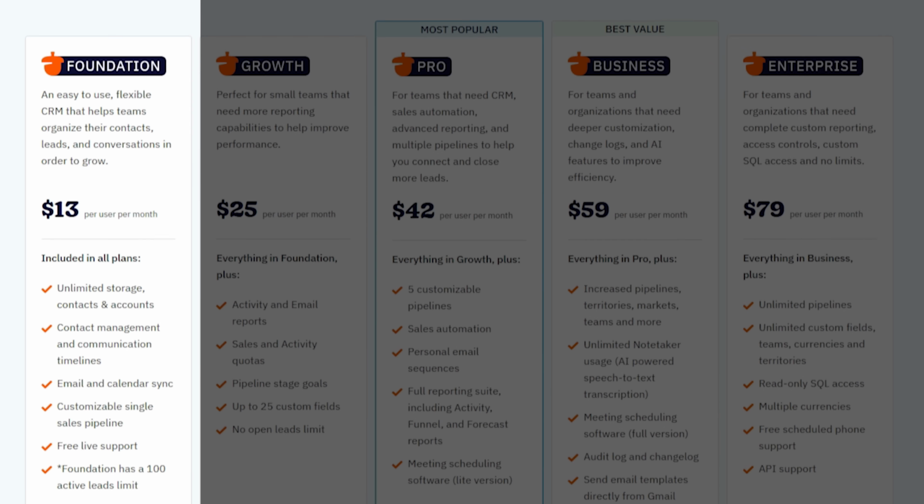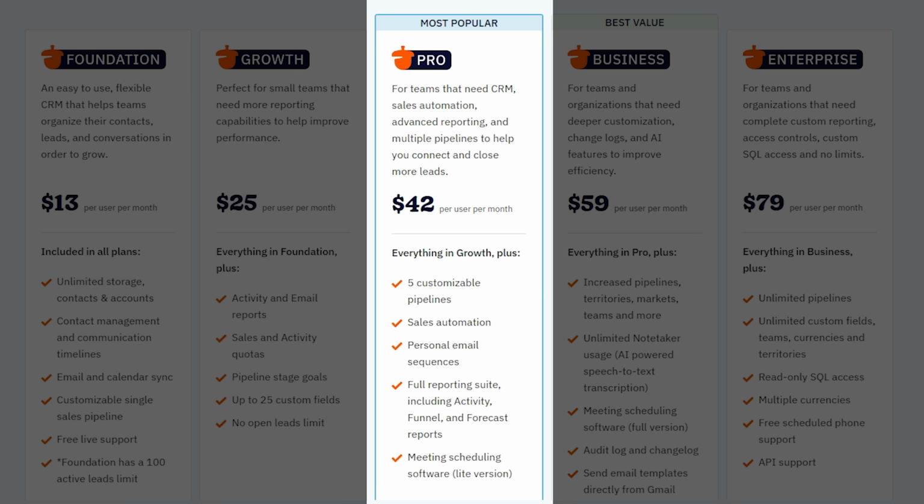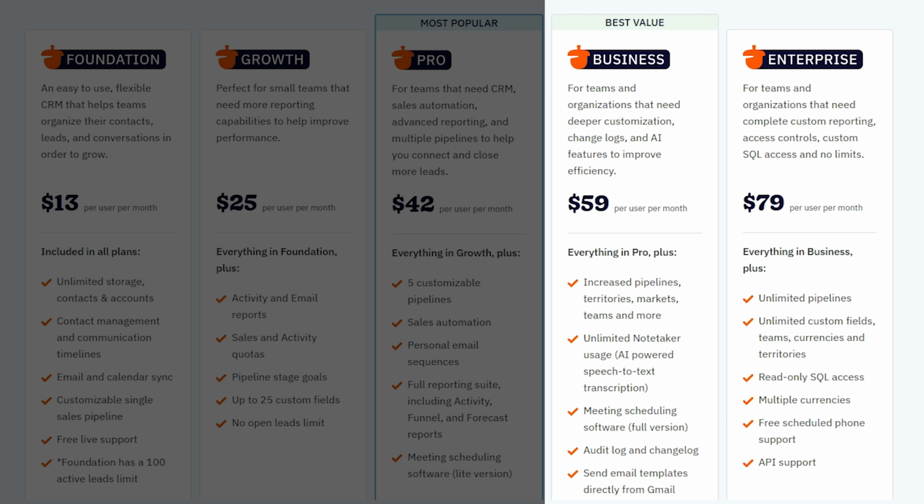So what's included? Well, Foundation has unlimited contacts, 1 pipeline, and basic CRM features. Pro adds 5 pipelines, automation, email sequences, and lead scoring. And then Business and above add AI features, transcription, and advanced tools.